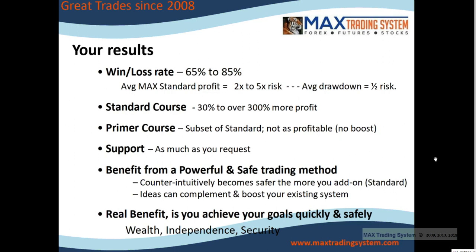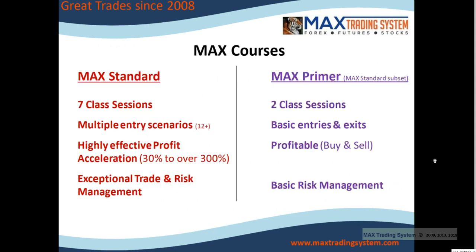Okay, and the real benefit of all this is that you'll be able to achieve your goals quickly and safely. That's the whole point of doing this. It's not the money side of things, it's so that you can get what you're trying to get at. So the courses that we've got on offer are the Max Standard and the Primer. The Max Standard is 7 sessions.